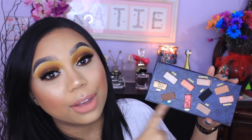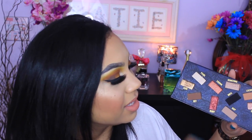I will be honest, the fact that these shadows are scattered around like this is kind of annoying to me, because I don't know, it just doesn't look right to me. Okay, ready for this great idea? If they would have done it like a treasure map and had dots here and an X over here, I feel like that would have been really cute. But now, since it's just scattered there, I don't know. I know it's supposed to be like hidden treasures. I get the concept. It's just, I don't know how I feel about it.